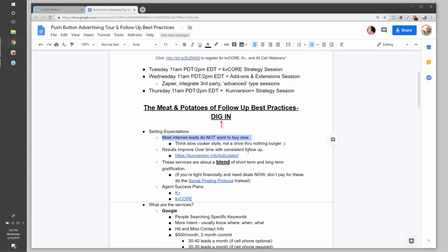Another big point here is that results improve over time with consistent follow-up. Maybe three, four, five years ago now, I built this little tool called the calculator that we have linked from the doc. Annalisa, maybe you could drop that doc to everybody. Yep, I'll grab it right now. The calculator makes some assumptions, and I haven't been challenged on these assumptions. I've been waiting to be, and they are based on what I see and have seen. It's taking a minute to load here. It just worked before we came on.